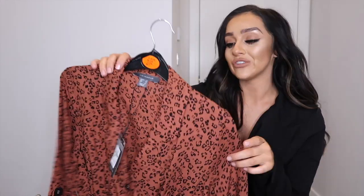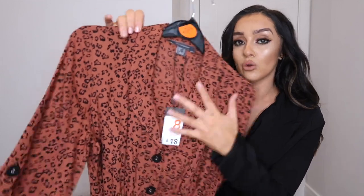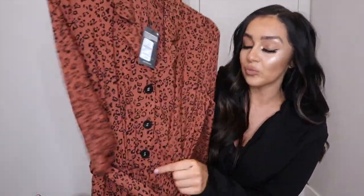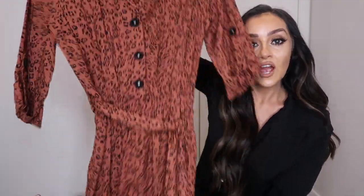But yeah, like I said, all the same, I thought this was quite nice. I picked it up just to show you guys. So it is this jumpsuit. It's like a tobacco base with leopard print on, and it's got this whole shirt vibe at the top, these gorgeous black fabric buttons, which are so nice, and then it just drops into a really nice jumpsuit. I just feel like this is so spring.